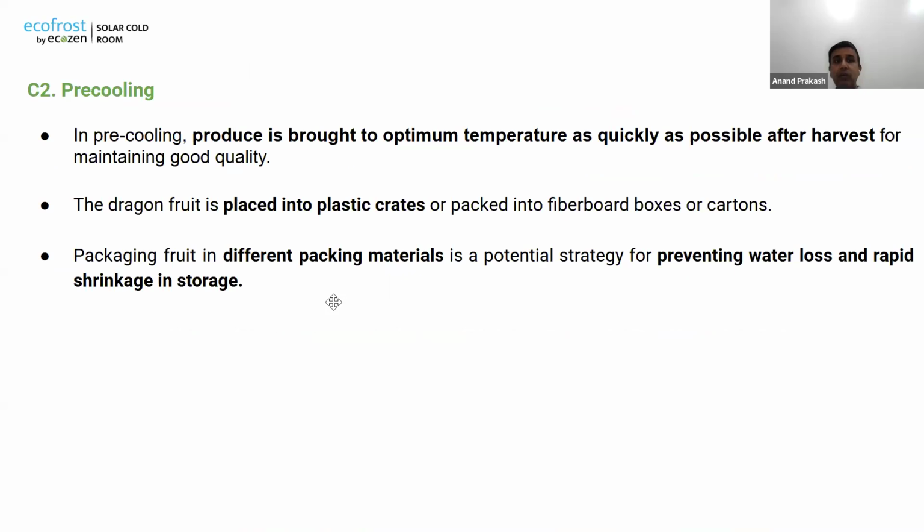And pre-cooling is very important. Pre-cooling is nothing but the removal of field heat after the harvesting. So as far as possible, bring the temperature to the optimum temperature after harvest. Ideally, it should be placed inside a plastic crate, and depending on the recommendation, it could be done in fiberboard boxes or cartons as well, as per the market demand. But then the pre-cooling has to be done, wherein it has to be quickly brought to its ideal storage temperature.